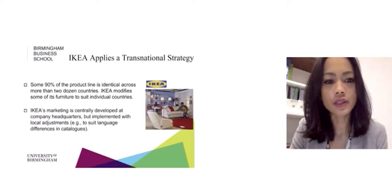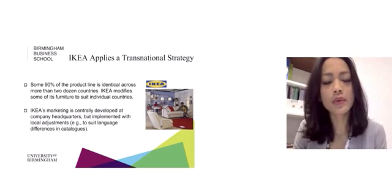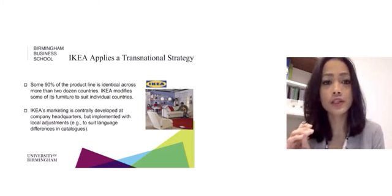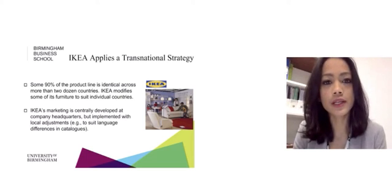IKEA has a geocentric predisposition. Geocentric, yeah. There is always a blend in the case of IKEA as well, because there is a certain level of local adaptation wherever they go, because they need to follow some sort of local regulations and local market tastes.